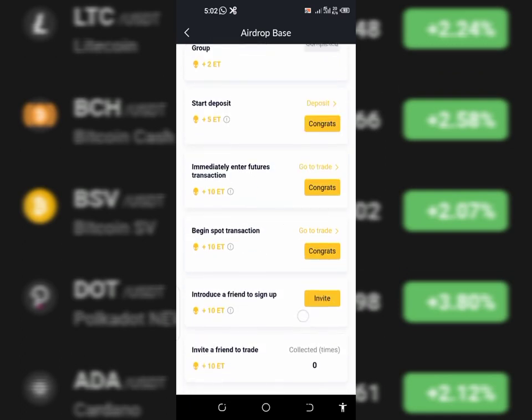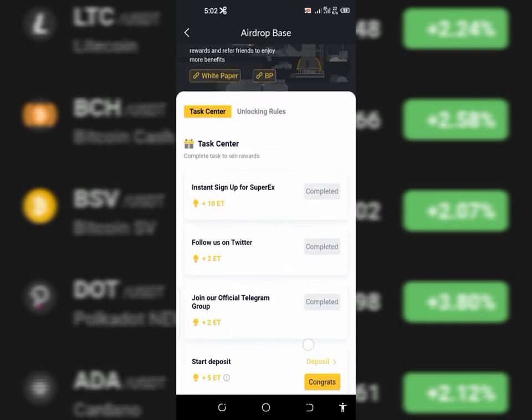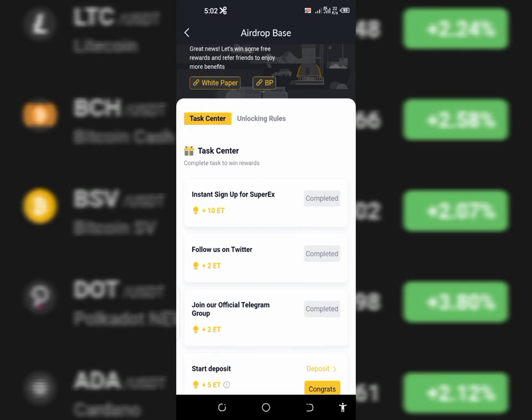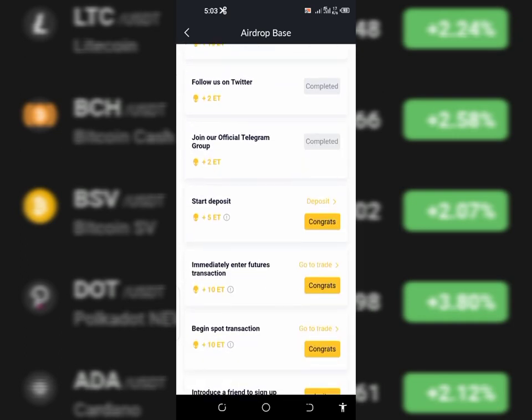First of all, once you are done signing up and you check your account and see 10 ET, go to Airdrop Base, and try as much as you can to complete the other tasks, like this one that says follow them on Twitter. They are going to ask you to add your Twitter account. Just add your Twitter account. As you can see, I've done it. Join their Telegram channel. If you click on the link they show you, you're going to join their Telegram channel. It's very simple.